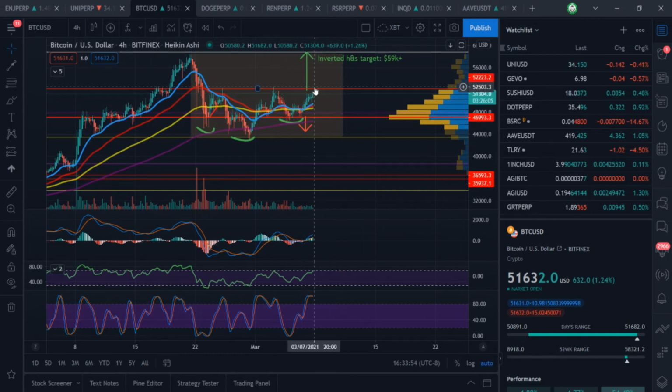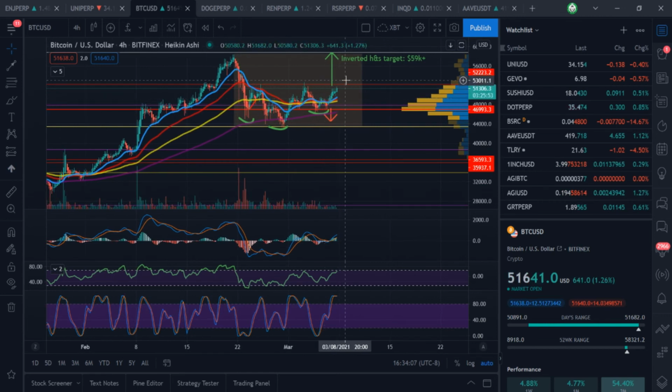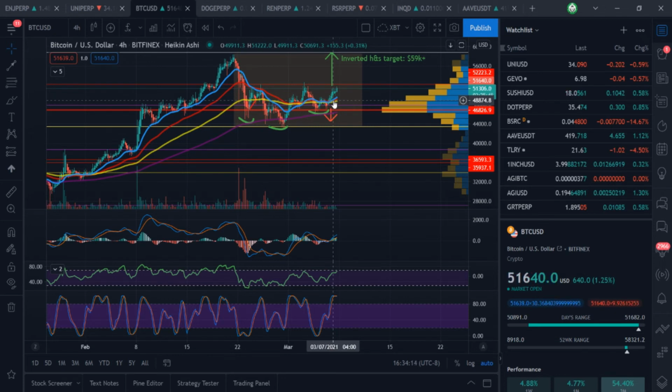Now we're in a decision area. Now we have to accumulate in this area here, and that's where the MACD comes in. You'll start to see this go sideways before either making a move up or a move down. I think we're going to make a move up. And then obviously the bearish head and shoulders pattern on the smaller time frame is what confused a lot of people and got a lot of algorithms out and so on and so forth. So that's that with Bitcoin.